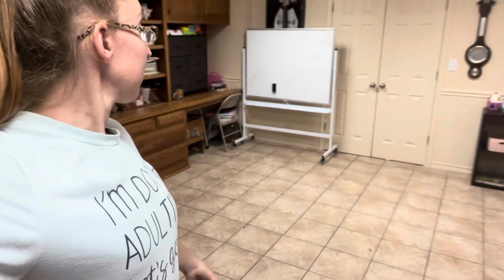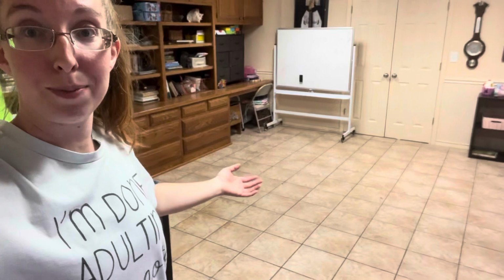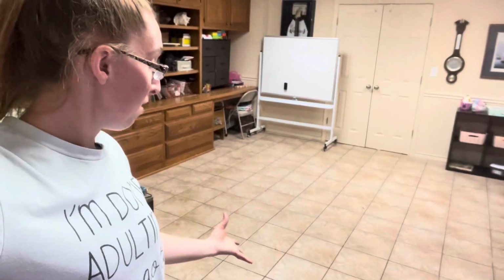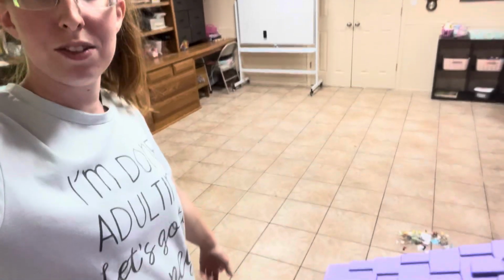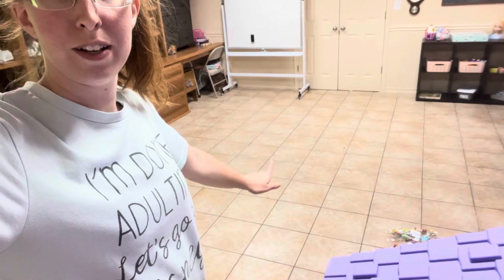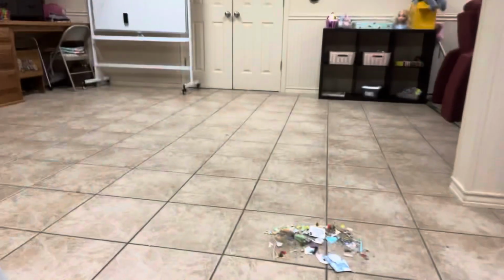It's like a big plaything. I don't know how big this looks to you guys on camera versus in person. I don't know if this looks like a huge massive space like it actually is, or if it just looks like a little teeny tiny room to you guys. Each one of these tiles is like 1 foot by 1 foot, so I don't know if that helps you guys judge how big the room actually is. I feel like it looks so much smaller on camera. Anyway, it's done.